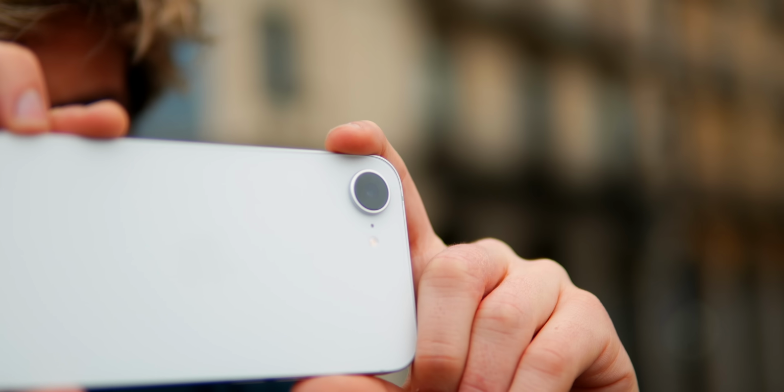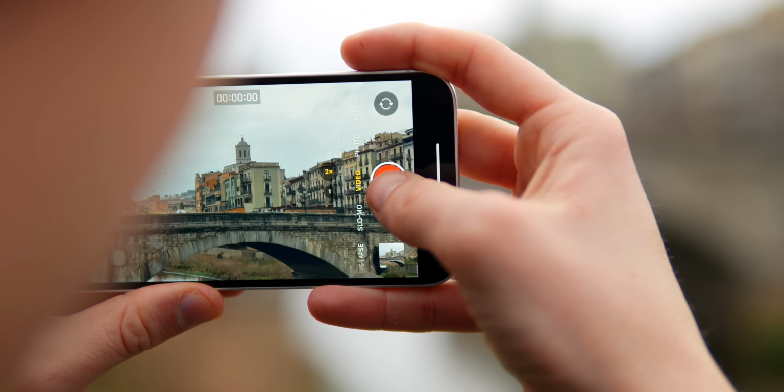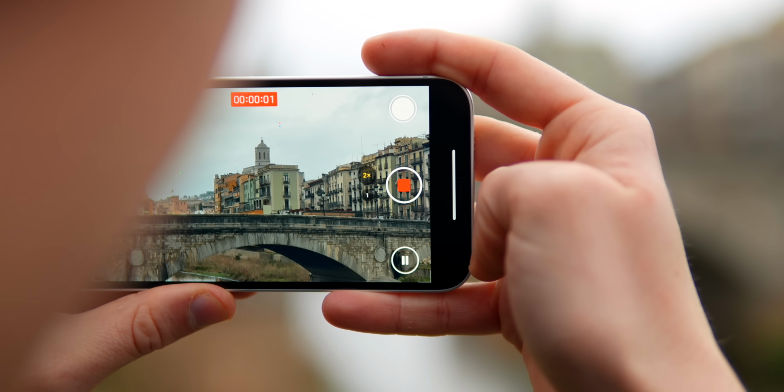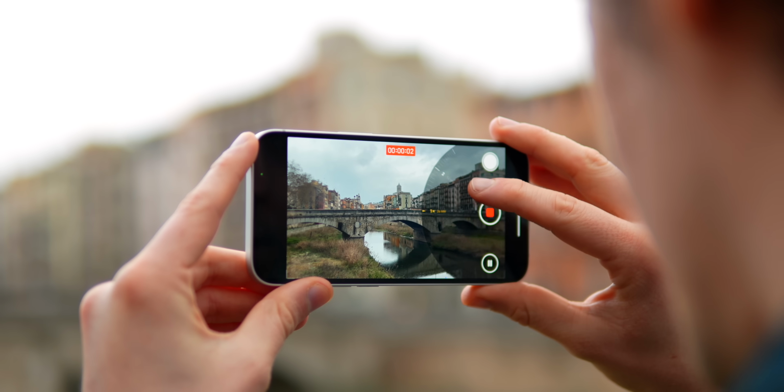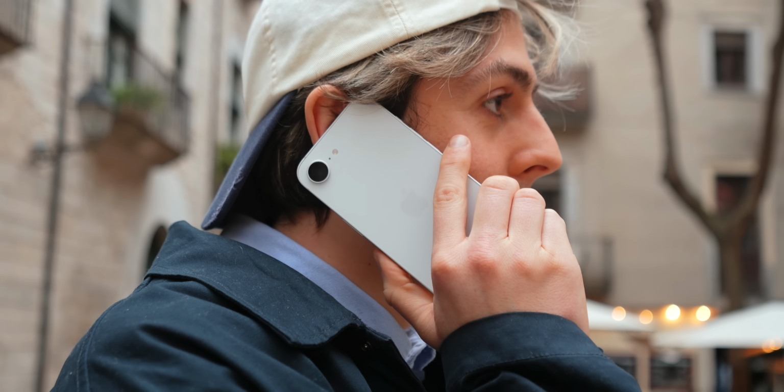The 16e also does have some downsides with video. There's no cinematic mode and no action mode, which is really useful to a lot of people as well. Even if we talk about video, the 16e already has great autofocus and great stabilization. Action mode is used for way shakier instances, which won't happen every single day, but it's definitely something that you should know.